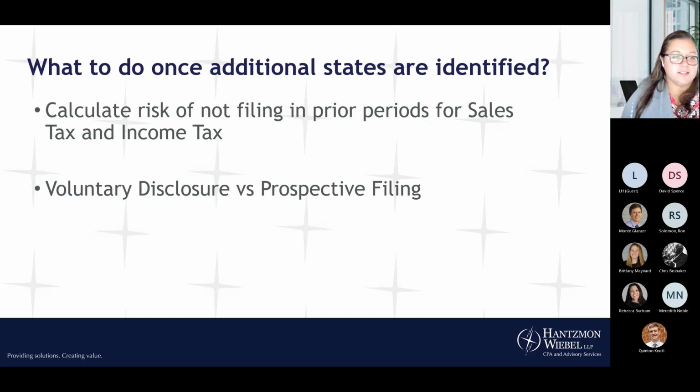So you've done this Nexus study, you've got it completed, and you've figured out what states you are now required to file in. You will need to calculate the risk if the taxpayer has had activity in a state in the past and you've never filed there. You'll need to look at the taxpayer's exposure in previous periods and calculate the taxes owed plus any related penalties or interest. So now that I've given you the full picture, you can present your Nexus study to the client and they can decide how they want to proceed.